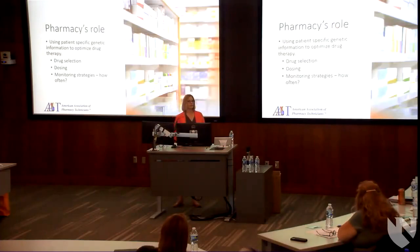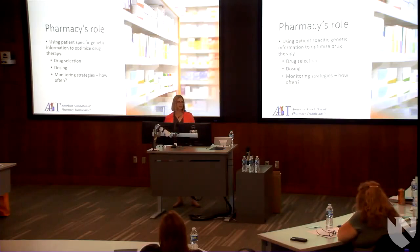So what is pharmacy's role? Pharmacy can help by using patients' specific genetic information to optimize drug therapy. Optimizing drug therapy is kind of our thing, right? That's why we all are in pharmacy. So that can help with drug selection. Maybe clopidogrel is not the right choice for the patient and they need another medication to thin their blood and help prevent heart attacks or strokes.